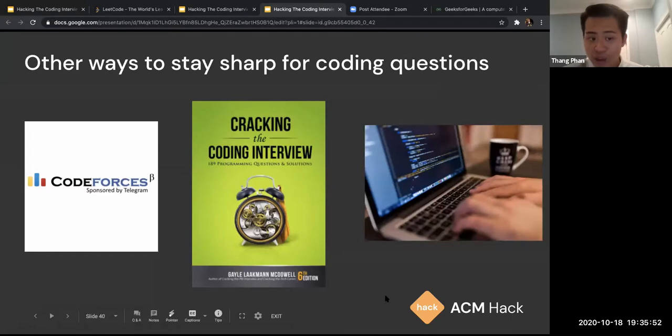And the last way to stay sharp for these coding questions is just to code. And I know for the most part, if you're a computer science major, you probably do a lot of programming projects, maybe side projects, compete in hackathons. But just doing that prepares you for all these coding questions too, because as you learn from your classes and do your own projects, you figure out the best way to organize your code and learn all these different concepts. So honestly, just start coding.